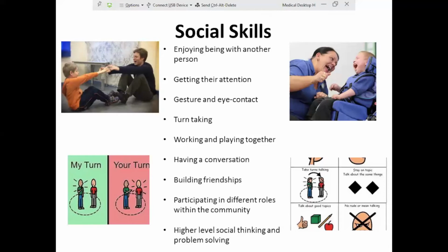Some of the social skills we support students to develop are things like how to show and share enjoying being with another person, how to get another person's attention, how to use gesture and use eye contact effectively, how to take turns either in a game or in a conversation, how to work together and play together collaboratively, how to have a conversation, how to build friendships and relationships, how to participate in different roles within the community, and higher level social thinking and problem solving. So things like how to resolve conflict and how to cope when there's a breakdown in communication.